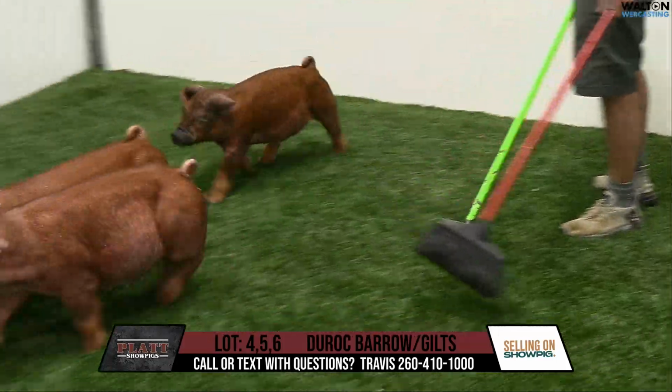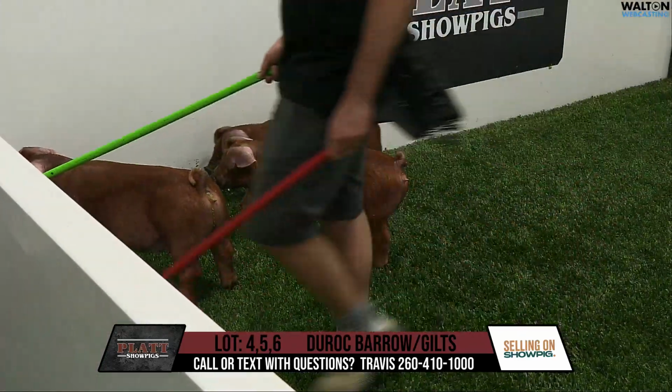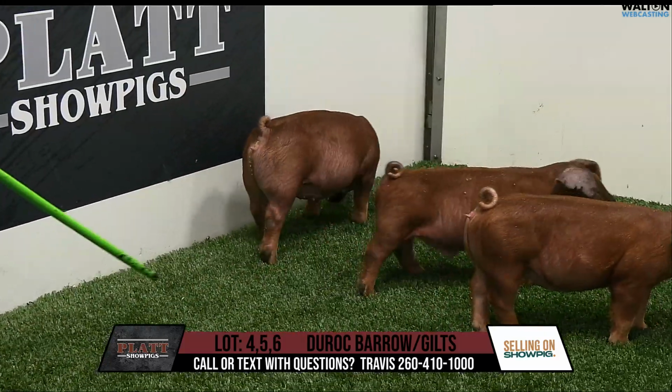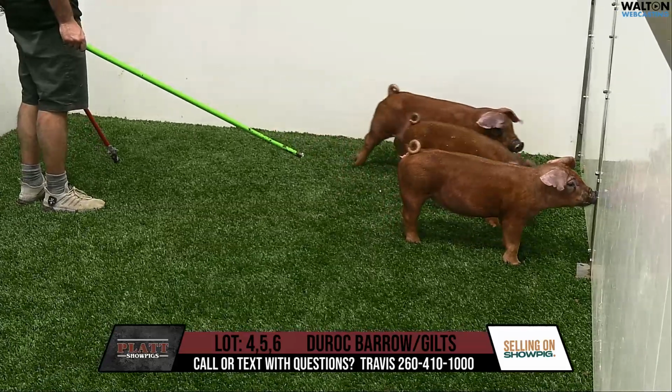Both of these gilts could get into that Western regional kind of deal there in California and be big enough in their type and kind to be big ring kind of gilts. So very good litter here that we own with Braden Bowers. They're the 42 litter, lots 4, 5, and 6.